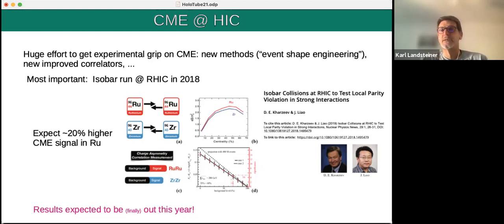Since the actual QCD physics doesn't really care if we collide a neutron or a proton, you would think that the strong nuclear physics is the same for both, but the electromagnetic physics is different because there's more magnetic field in the ruthenium collisions. You can estimate it: the charge is 10% bigger, so you get 10% more electric field. And in the signal, because it's a two-point function, you would get a 20% higher CME signal. Whereas all the other background signals would be independent of the magnetic field. They are not driven by the magnetic field, they are driven by the shape, by the expansion and these things. So they would stay the same. The only thing that changes would be the chiral magnetic effect.